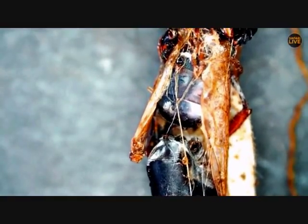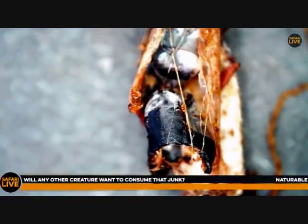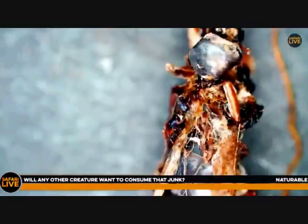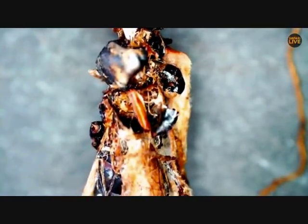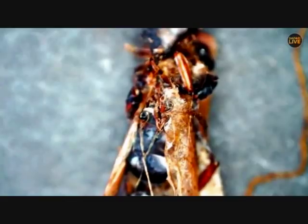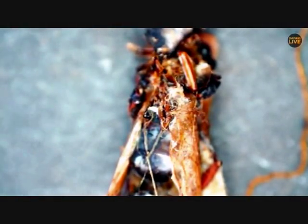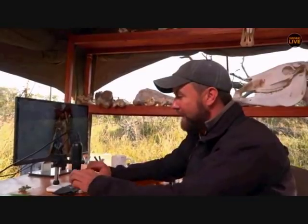Wings there of alates. I don't think anything will eat this. I mean, there's wings and exoskeletons, body parts that are very difficult to break down. There's no nutrients or nourishment in the exoskeleton of insects that I know of. It's like prawn shells. If you eat prawns, I actually eat the shell because it helps to fill me up, but I don't think we're able to digest them very well. So I think most organisms would leave them.